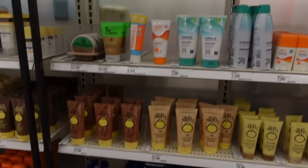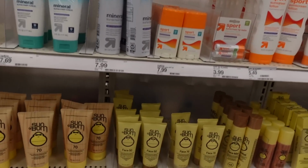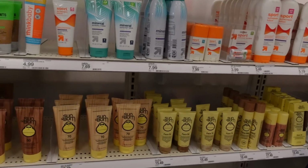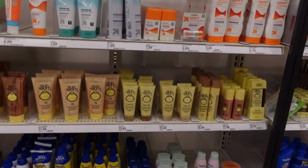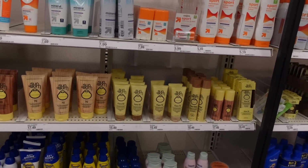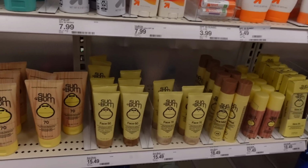It doesn't look like they got in any new types of sunscreen. I was talking about this in a recent video on that tinted sunscreen from Alastin, which I was not impressed with, but Sunbomb has a tinted mineral sunscreen that I happen to think is very good. Pretty affordable if you were looking for a tinted face sunscreen. I'm not seeing it here though, which is unfortunate.